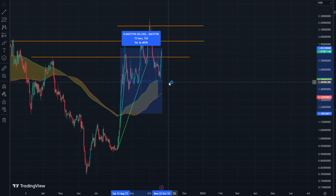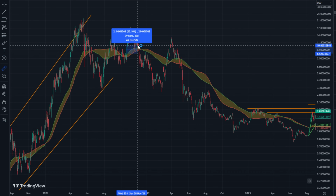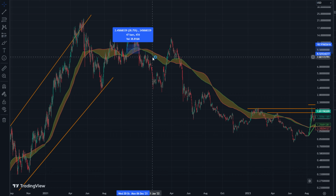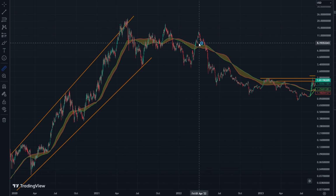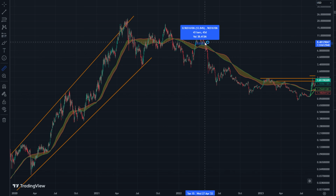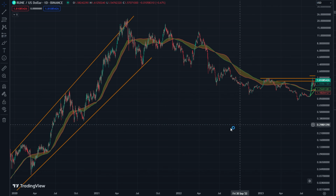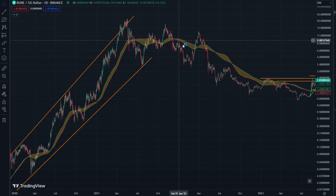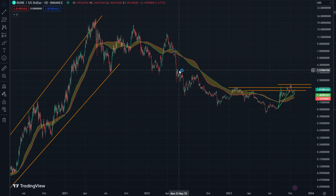We can see basically ever since 2021, it's very rarely spent more than 2 months above the bull market support band. And actually, to be honest with you, it kind of hasn't. I mean, very rarely. It's usually wicked up for a month, and this was at the end of 2021 as well. It would wick up for a month and then sort of dip down below. 2022, wick up for a month, dip down below.